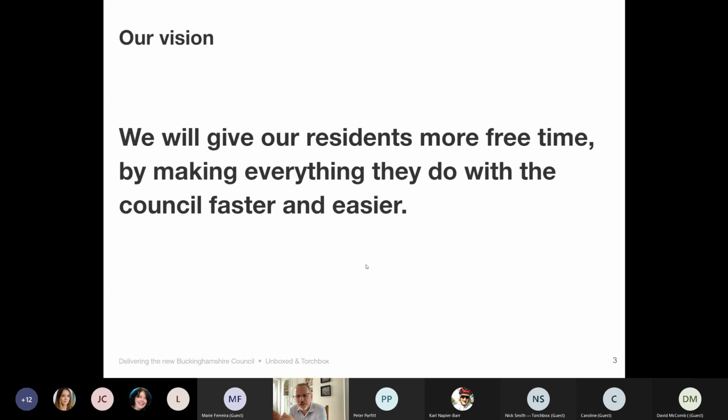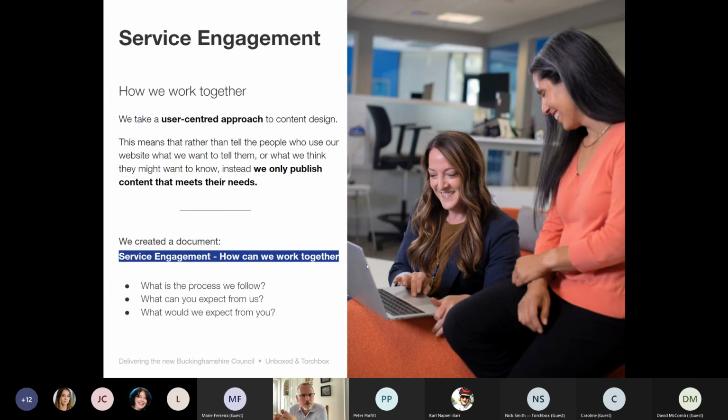So one of the critical things, next slide, Pete. Critical thing with this is that we're now starting to gain some momentum on this. You've seen quite a lot of the updates over the last 18 months, particularly on the technical development of the website. Today we're going to talk a little bit more about preparing the content and how we work with the service teams to develop that content in a way that delivers the vision that was on the previous slide.